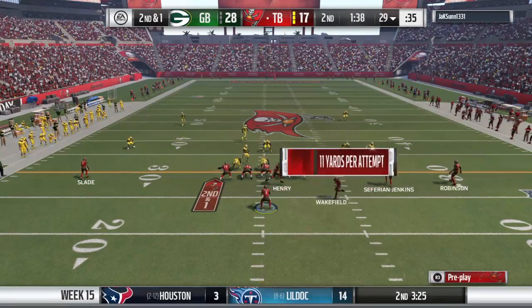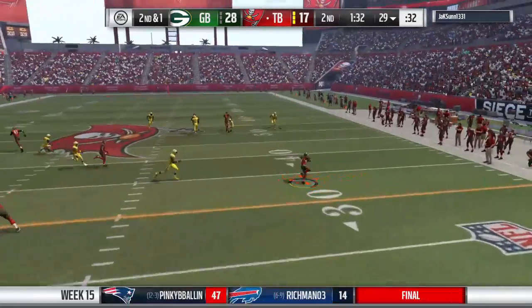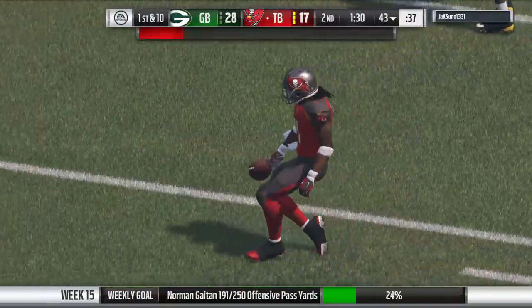So much goes into a successful play, doesn't it? How about that play action there? Freezing the defense just enough to swing the tight end free downfield for the completion. He's going to flip one out here to his running back, and he goes out of bounds across the 40-yard line.